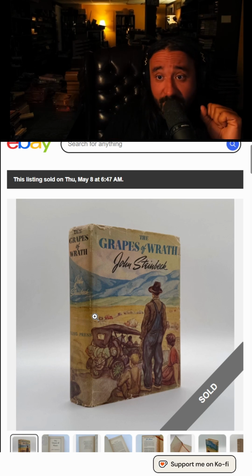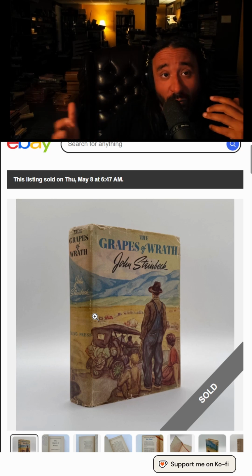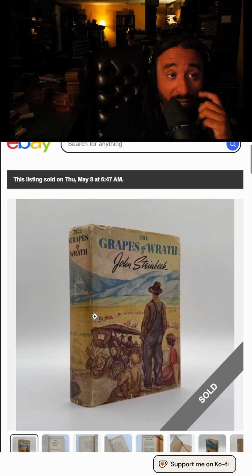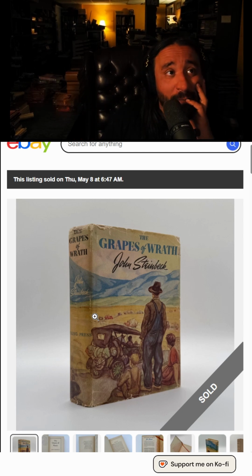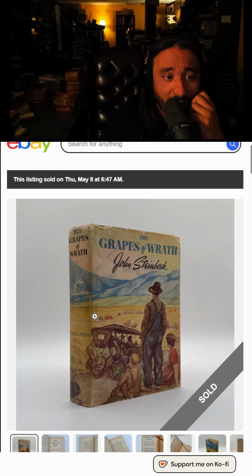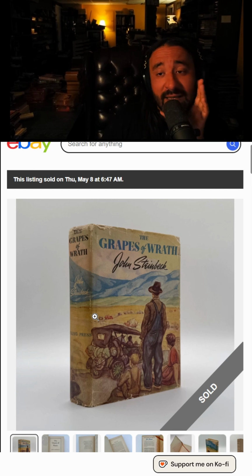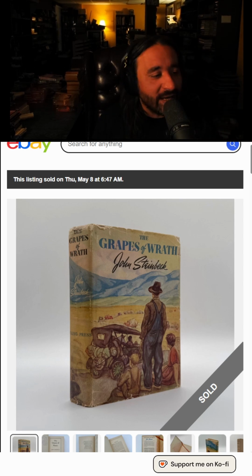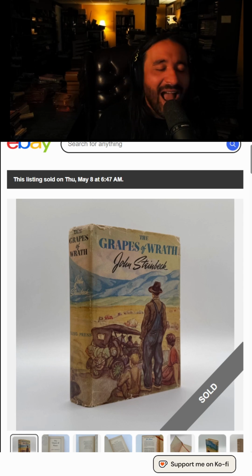But expensive books sit. Sometimes it takes 6 months to a year to 2 years to find the right buyer for the rarer books. They're out there. People want them. We've got to find them and save them. But I don't know, I've not really given it a fair shake. I've sold some more expensive books on here, but I can't say I've sold anything crazy expensive.